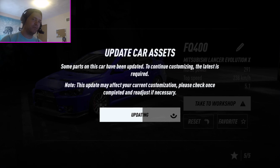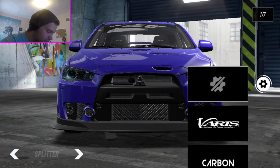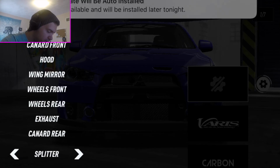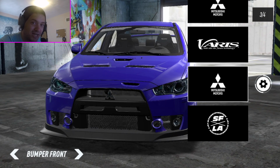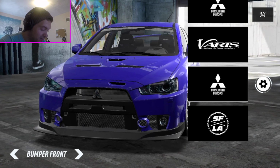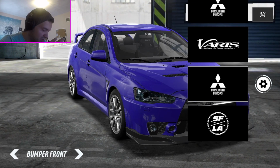And I'm actually very pleased with the customization as well. I mean, obviously, it's the Evo 10. There's a lot you can do with it. But I'm very happy for one thing, specifically. I'm very happy that it has, as an option, for the front bumper, the Mitsubishi FQ400 bumper. The FQ400 Evo 10 is my favorite version of the Evo 10. I think it looks great. It's 403 brake horsepower, I think.